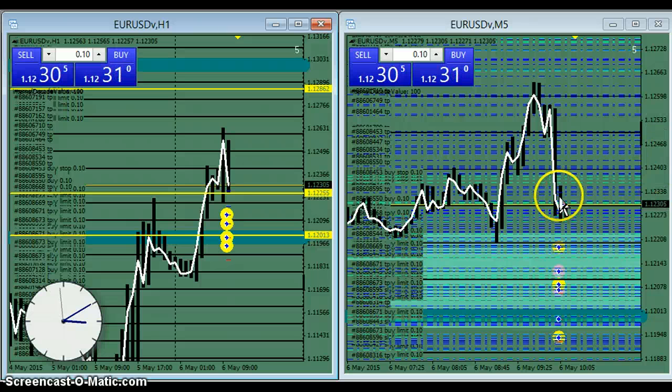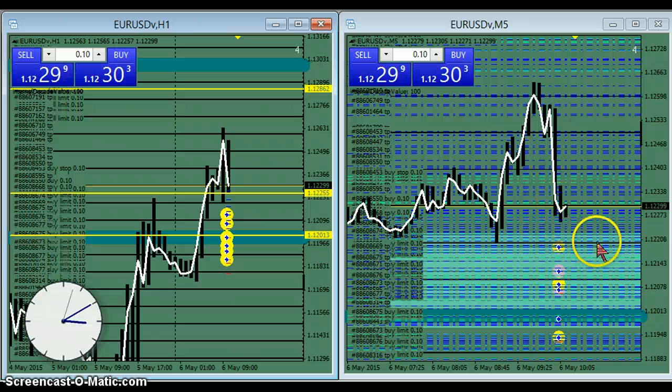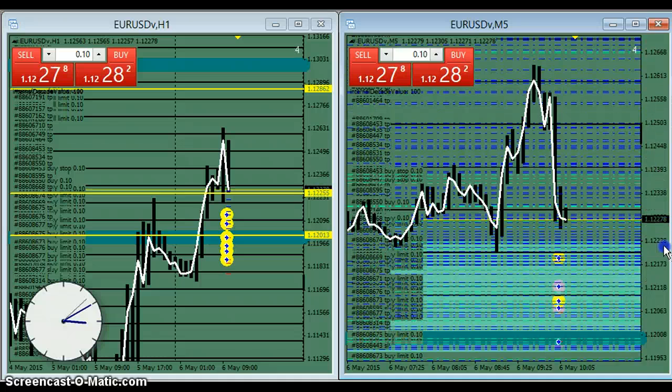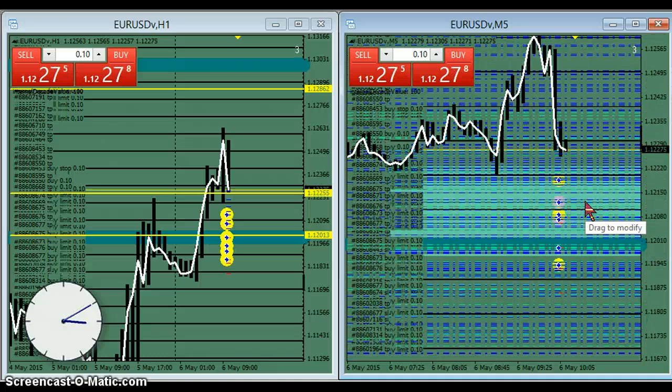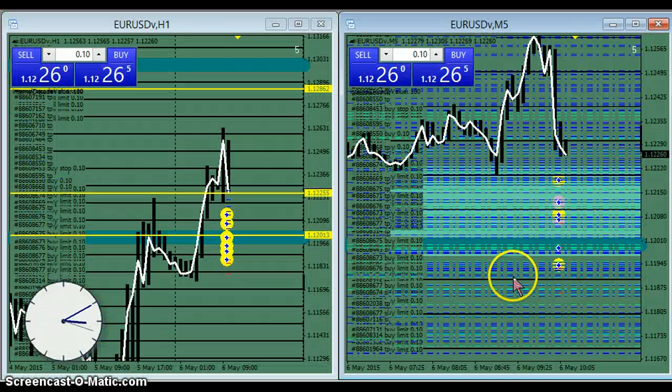Okay. That looks like a buy. We've come down for 10 minutes, at least for a 10 pip bounce off of that. Now it looks like we've got to come all the way back into this. Gone too far, too quickly. Looks like we're going to come back about another 10, 20 pips here.